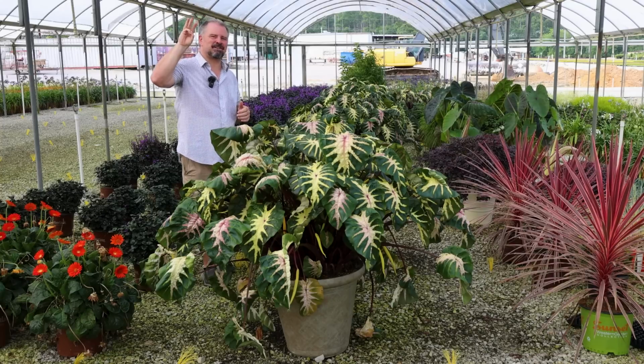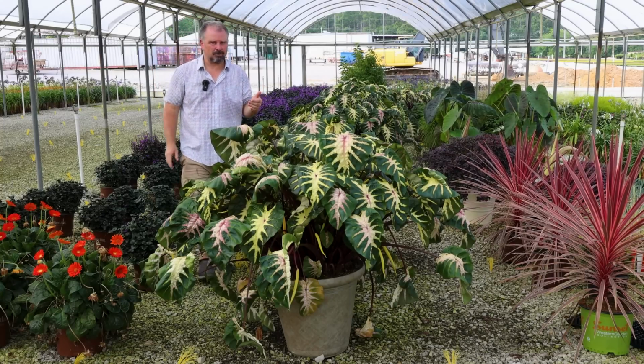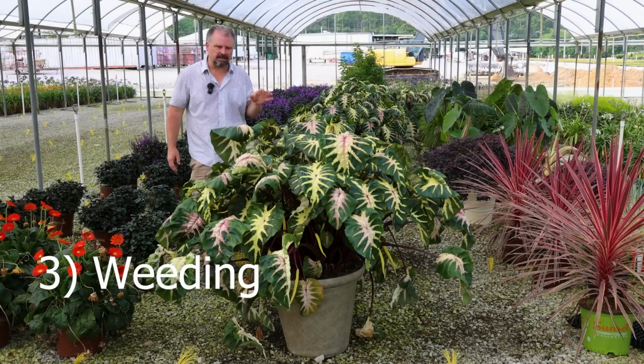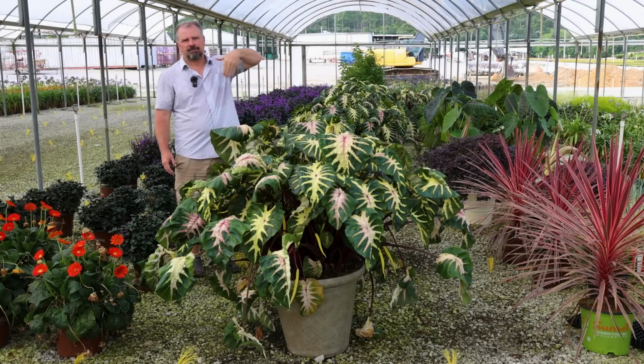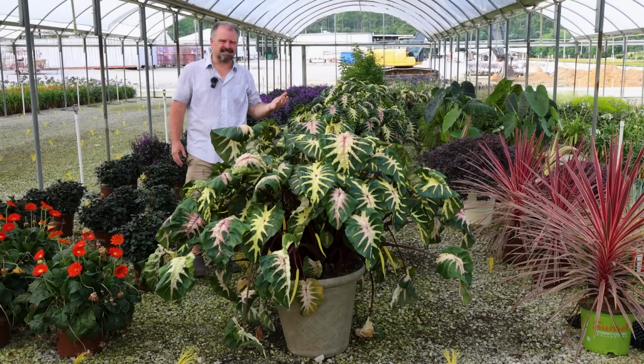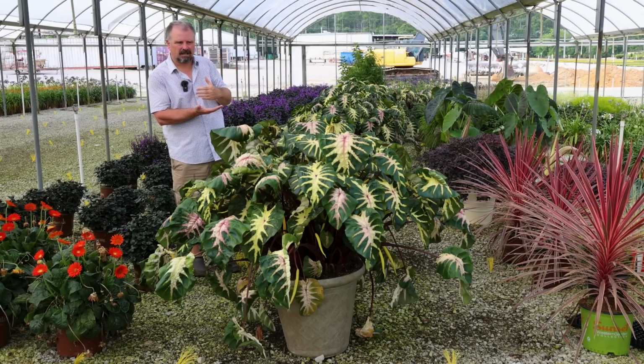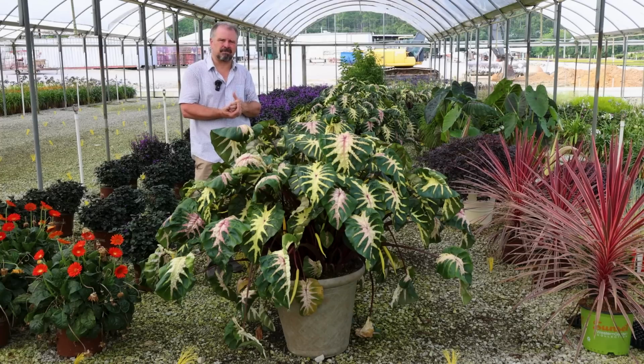Number 3 on the midsummer maintenance list is weeding. Weeding is a 12-month of the year thing. Everybody wants a shortcut to never have to weed the garden again, and there really isn't. It's just one of those things that comes with gardening. But by weeding throughout the year, every month, and trying to keep them from ever coming to seed, you can lower your seed bank that's in your garden.